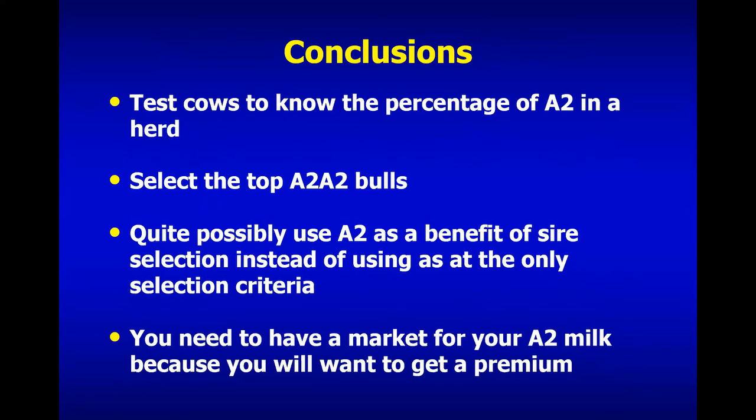So in the end, we should test our cows if we really want to know what the A2 percentage is in a herd. I think a lot of people think that it's probably much lower than what they actually expect it to be in their herd. If people are looking at selecting A2 genetics, obviously you want to select the top A2, A2 bulls, select the top net merit bulls, and then select A2 as a benefit of sire selection instead of using it as the only criterion for sire selection. And really, in the end, I think we have to have an A2 premium to get paid for this in the marketplace.